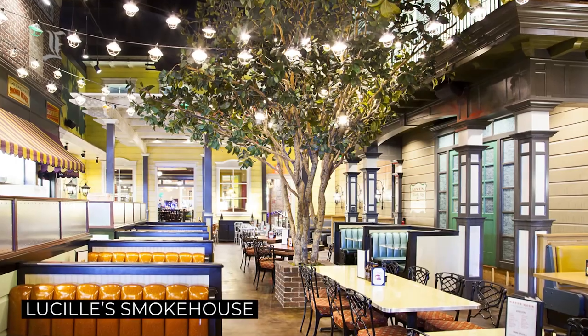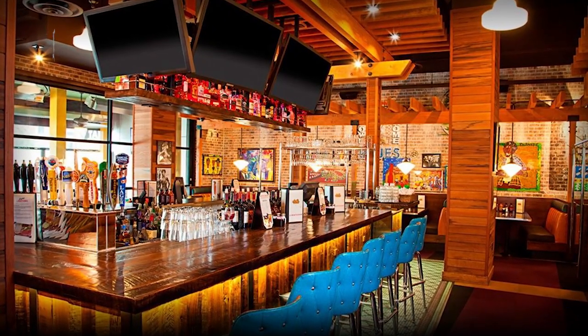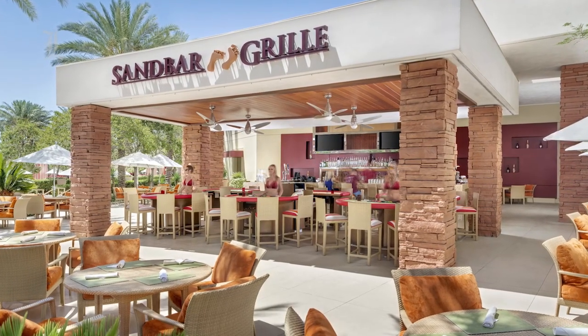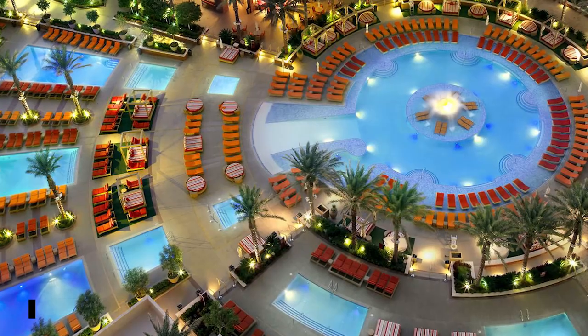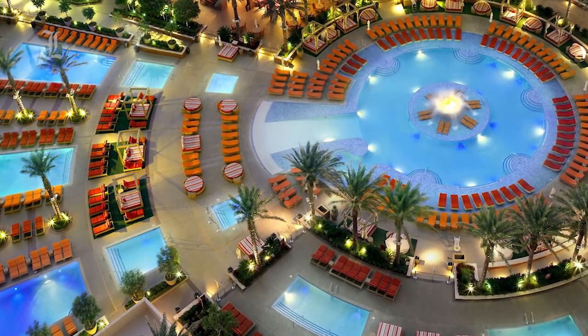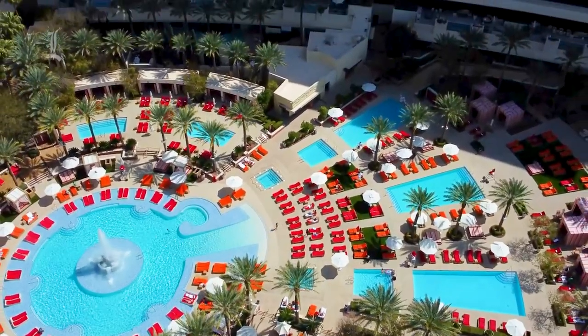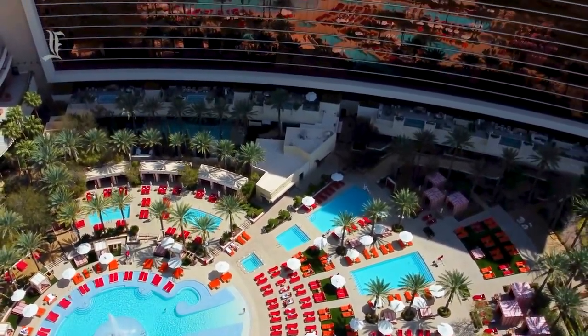Lucille's Smokehouse started providing its amazing food at the hotel back in 2013 and gained popularity. Sandbar Cafe provides you with handcrafted cocktails and fresh eateries on your relaxing pool day at the Sandbar Pool. Locals and visitors both rate Sandbar Pool as the best one in Las Vegas. It features upbeat music to enhance the fun. Expanded lounge chairs combined with poolside gaming create a social environment.